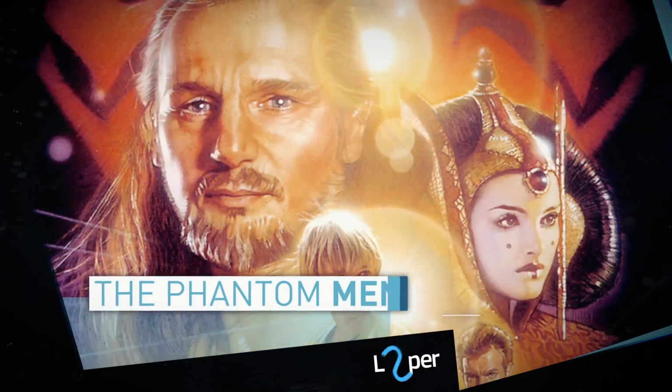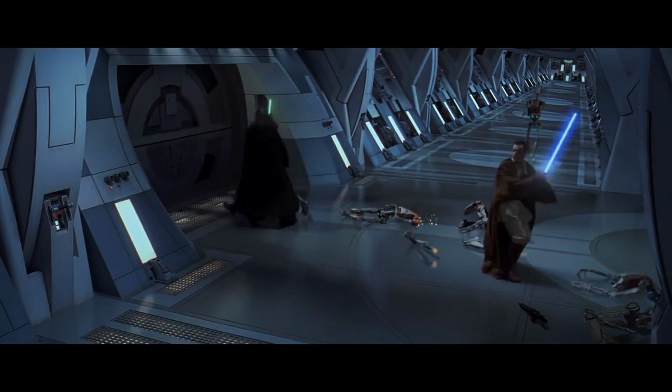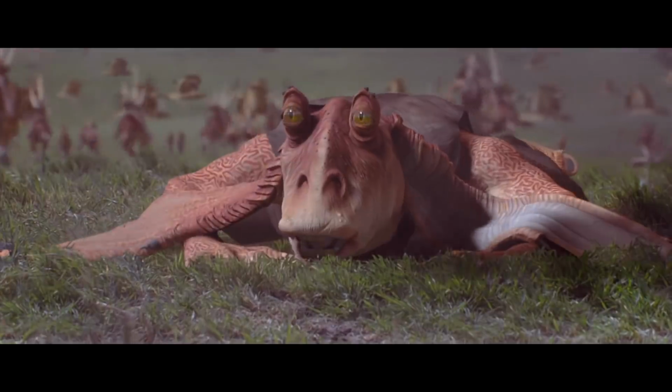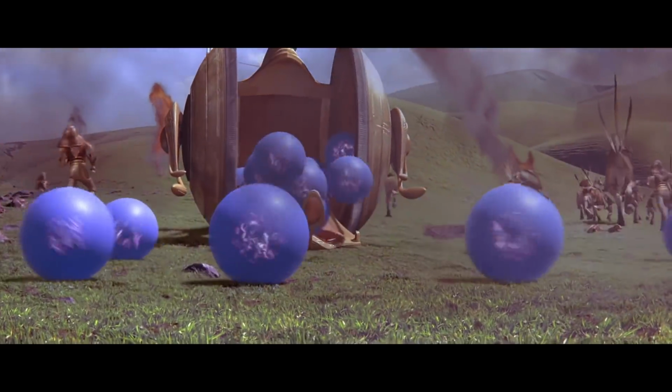The Phantom Menace. George Lucas's long-awaited return to the Star Wars universe didn't fail financially, but it did let down a number of fans, who were quick to turn on new CGI character Jar Jar Binks.